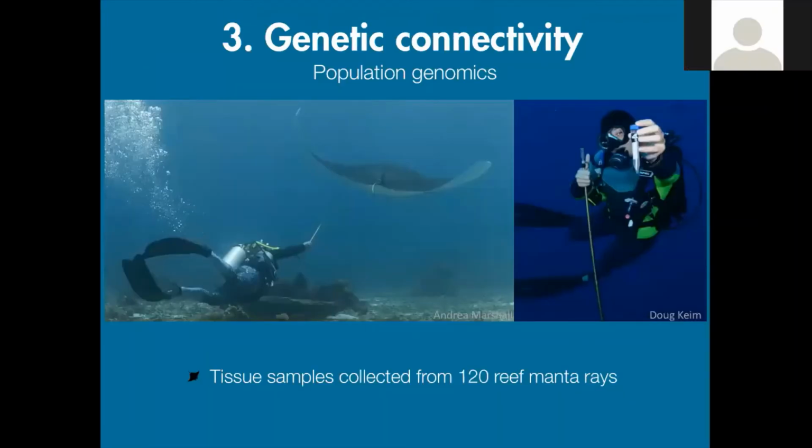All right, and moving on to the final topic and technique. The last thing that we looked at was population genomics, and that was looking at the genetic connectivity along the coastline of Mozambique. And how we did this was by collecting tissue samples from 120 different reef manta rays.